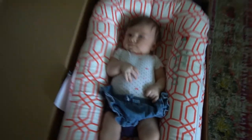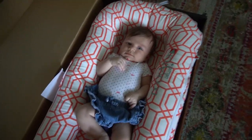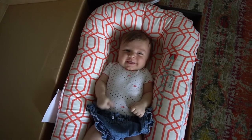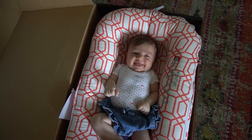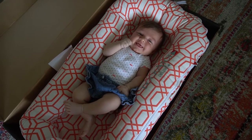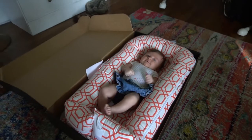Whoa! Oh my god, there's a baby in there. Oh my gosh, and she's incredibly adorable. Are you so comfy that you rode all the way from the Docatot factory? Yes, you are. Okay, not really. I just put her in there.